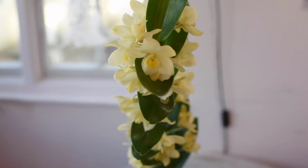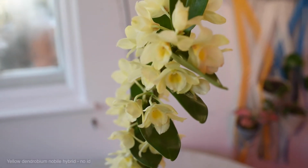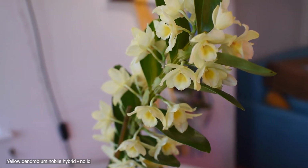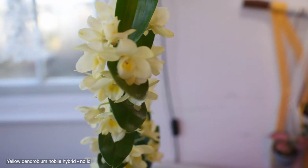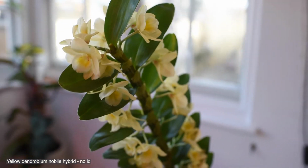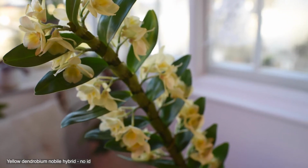So the last Dendrobium nobile type that I'm gonna show you today is a yellow one. This one I decided to gift to myself last month. I found it in a local supermarket. I don't know its ID. The flowers are colored in a light yellow tone.